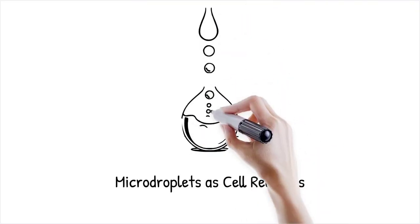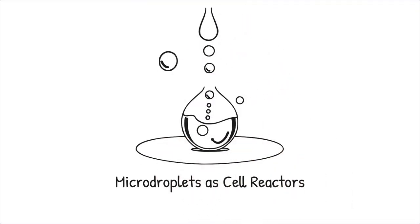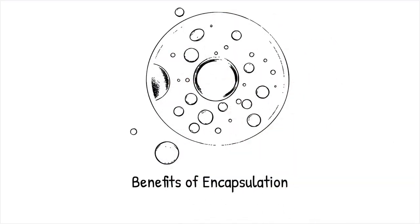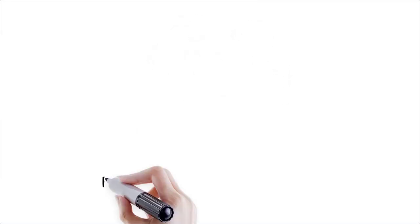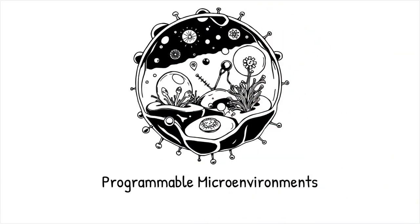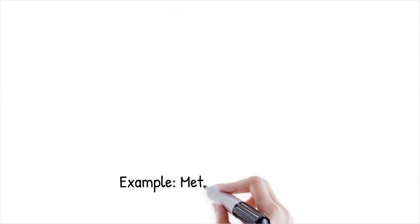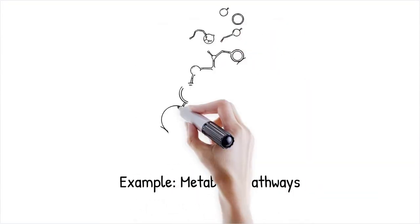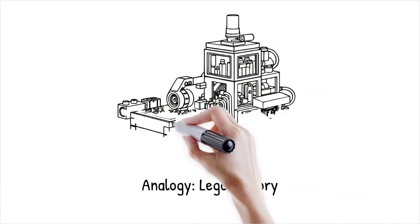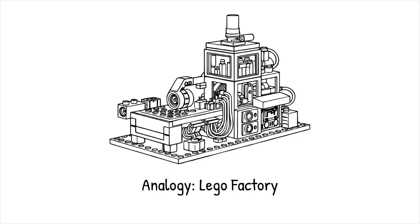Microdroplets act as cell-like reactors, confining reactants and enabling biochemical cascades with spatio-temporal control. The encapsulation enhances reaction rates, stabilizes fragile components, and allows for interactions akin to organelles. Despite lacking genetic or evolutionary complexity, these microenvironments are programmable, dynamic, and responsive, enabling researchers to define what constitutes a minimal cell. Researchers created droplet-based systems where metabolic enzymes convert substrates into products through coordinated reactions, mimicking metabolic pathways of living cells. It's like constructing a mini factory out of Lego blocks that autonomously assembles products just because the right modules are enclosed and connected inside.